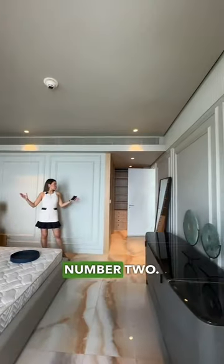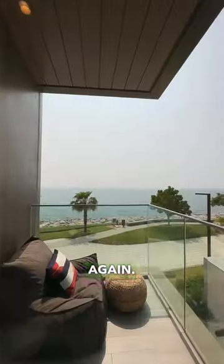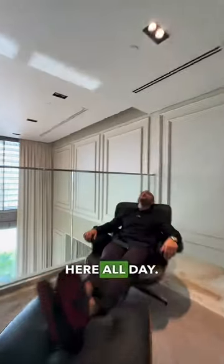Mm-hmm. So this is bedroom number two. Wow, with full sea views again. Mm-hmm. And this is the lounge upstairs. Oh, I can chill here all day. Mm-hmm.